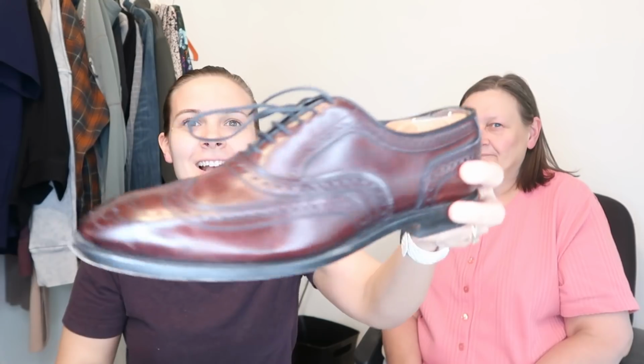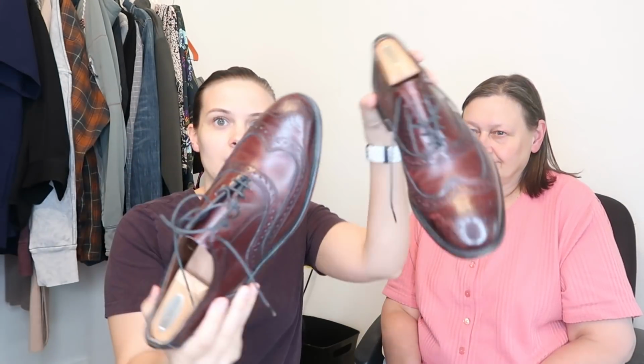So they are Allen Edmonds. They're in really nice condition. In the past, I've sold 2 pairs of Allen Edmonds for $100 together, and I'm hoping I can get, you know, at like that $40 to $70 mark for these, if not a little bit more.